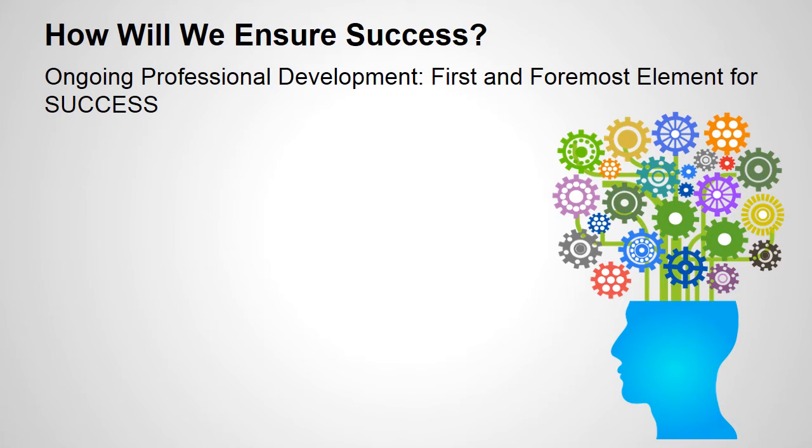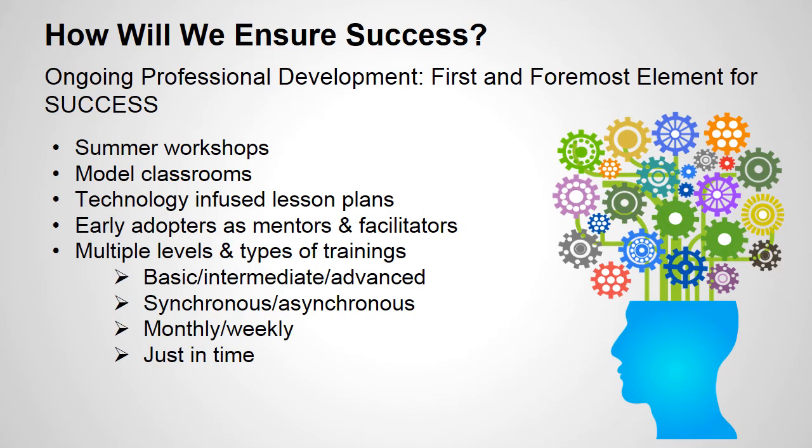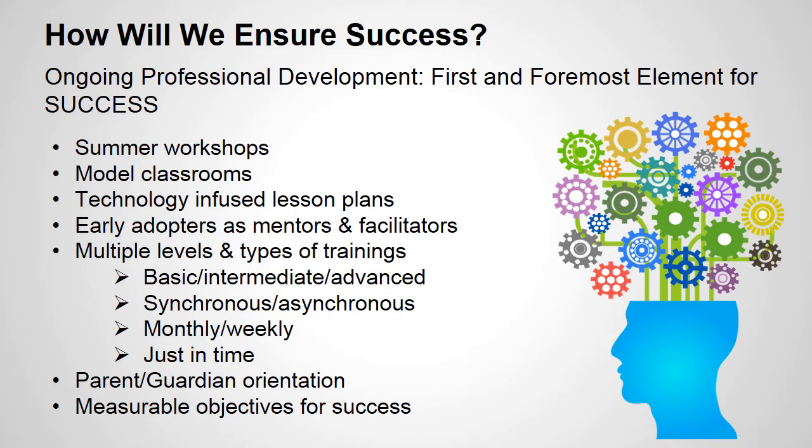The key to success for the WPS Digital Learning Initiative will be ongoing professional development. We will provide a variety of professional development opportunities as well as a mentor program that involves using teachers as mentors. These teachers will be the early adopters whose classrooms can be used as models. The types of professional development that will be used by WPS will include face-to-face, just-in-time, and online learning. Winchester Public Schools will also be offering a parent-guardian orientation that will provide information about the Digital Learning Initiative and answer any possible questions.